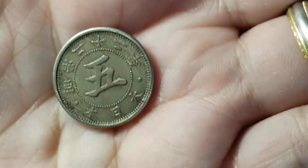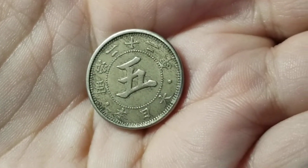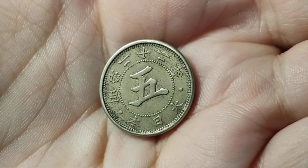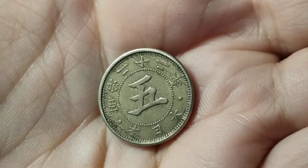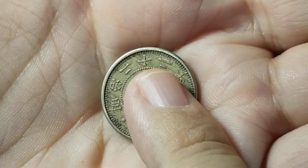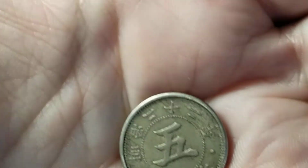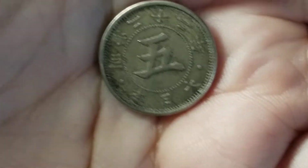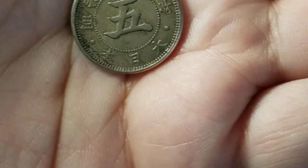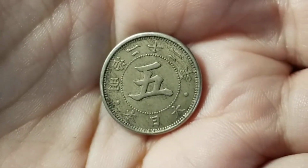But as we come back to this side, they put the date. They don't put the date of the year, but they put the date of the reign of the emperor. And we have a 2. The plus is for 10, so 2 tens and a 2. Year 22, which was the first year they made this coin, in 1889. This coin in this condition is worth $4.50.